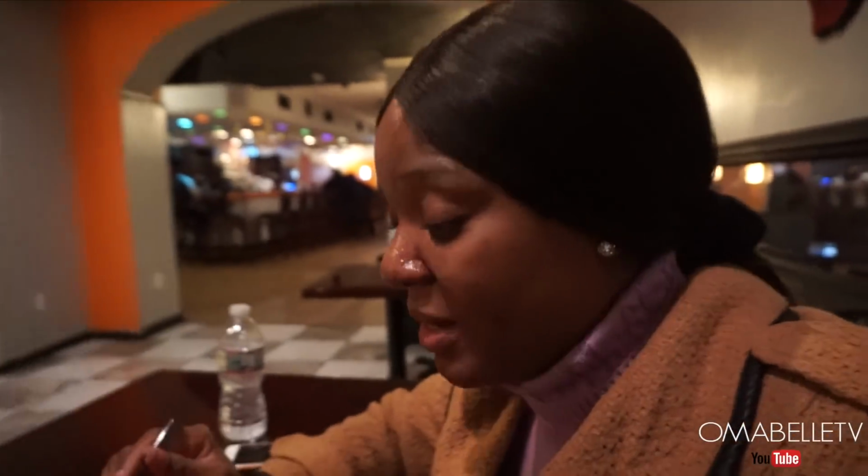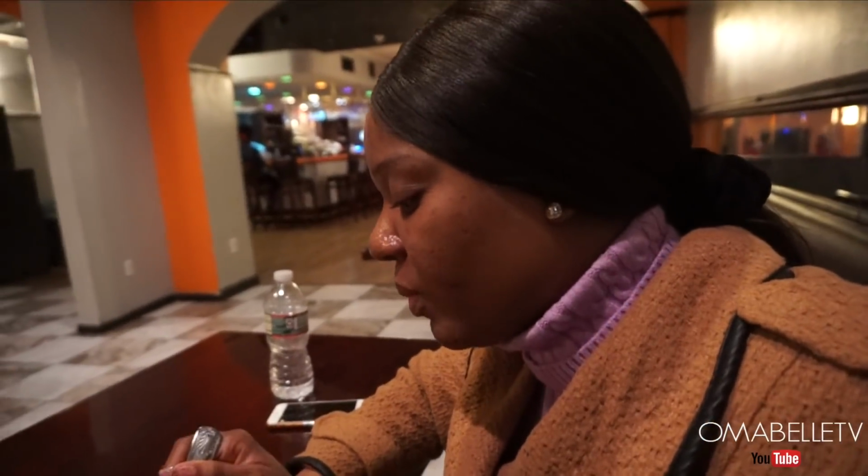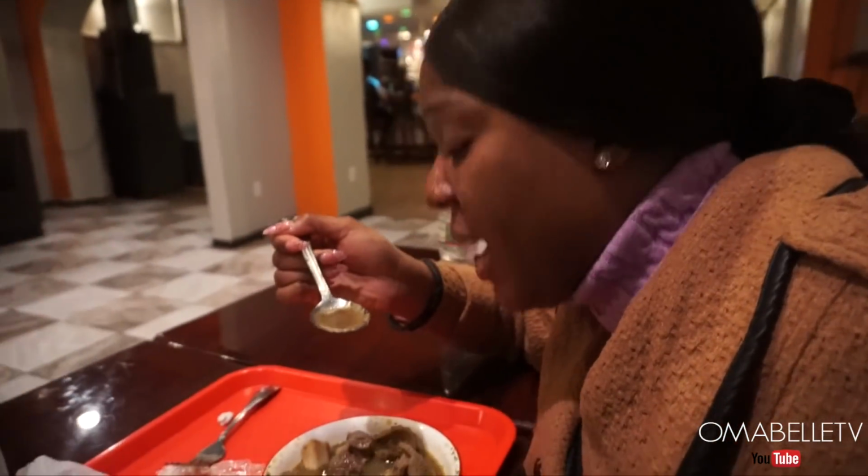When we come back. This pepper soup is exactly what I need right now. It's so good. So good, Mom. So good. And it's hot. Oh yeah, it's very hot.